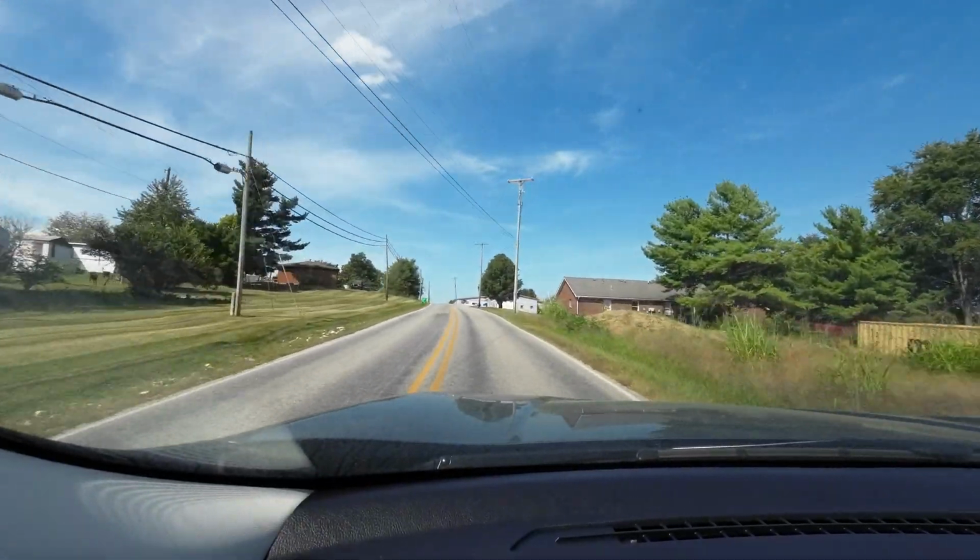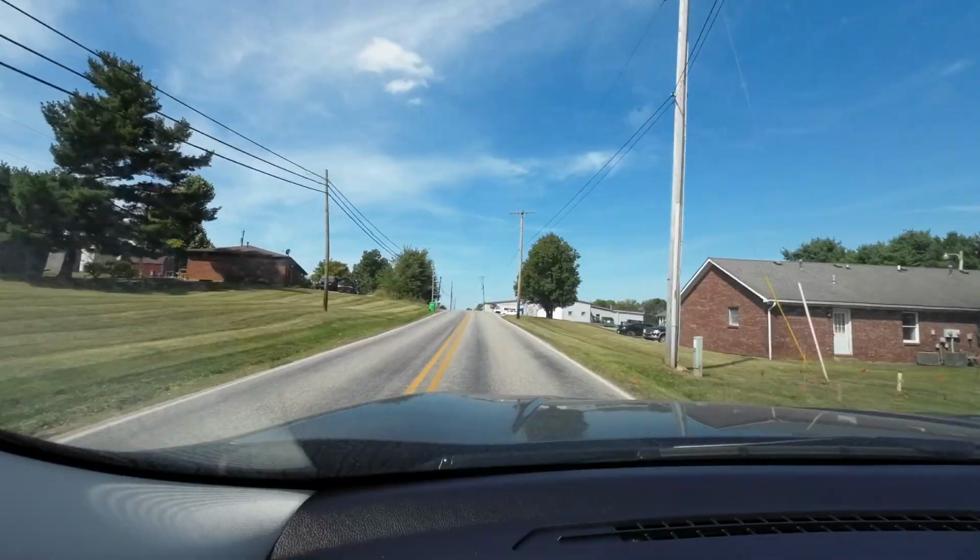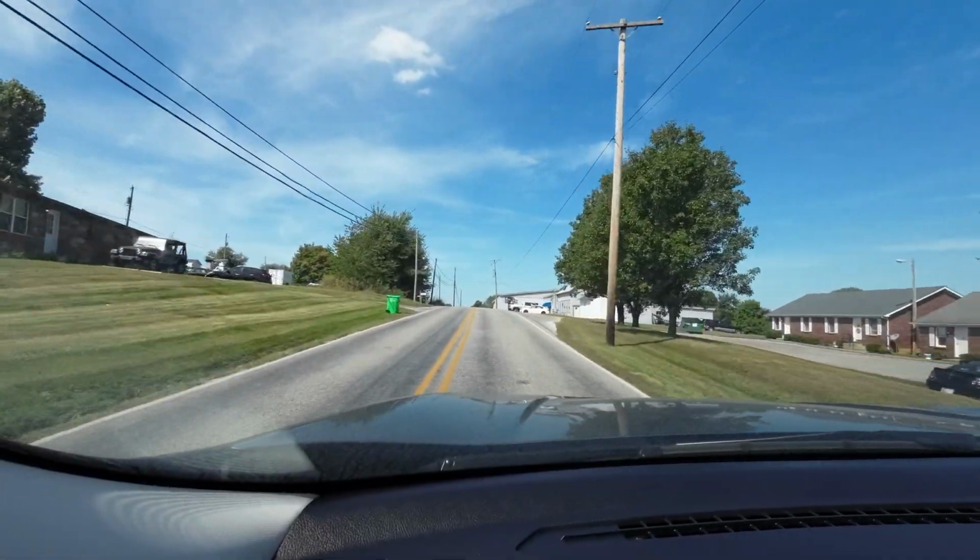Plus it also has a 360 system, where it shows vehicles in front of you or vehicles on the side of you, and it will alert you when something is next to you, so you know when you either need to move, slow down, or do something. It alerts you and lets you know.